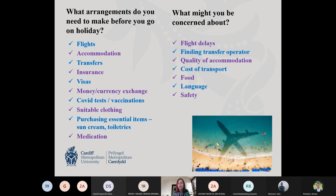I've written a couple of things down that I thought about, the things that you need to do before you book a holiday. So book a flight, make sure you've got accommodation. So somebody said that, book a hotel. You might need transfers. How do you get from the airport to your hotel? Insurance, it's important that you have travel insurance to make sure that if anything happens that you've got the means to pay for anything that you might have difficulty with. Some countries you might require a visa. That could be quite a long process. That's something you need to plan for.